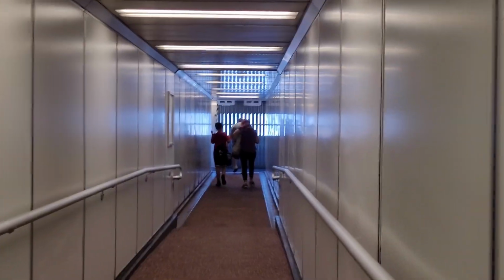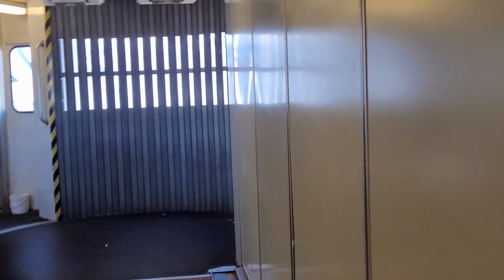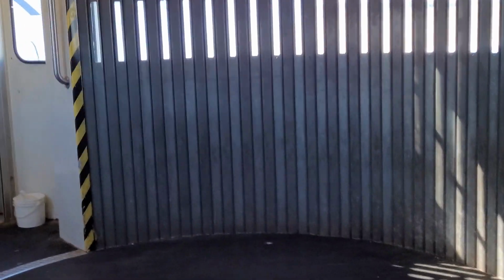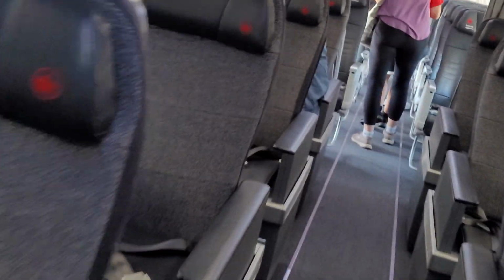This was an exciting flight for me as it was the first time I had been on a Boeing 737 MAX. Let's see the engine view. Oh, awesome LEAP engines. Walking into the cabin, it was quite refreshing, being that I had been on 2 Q400s already that day.